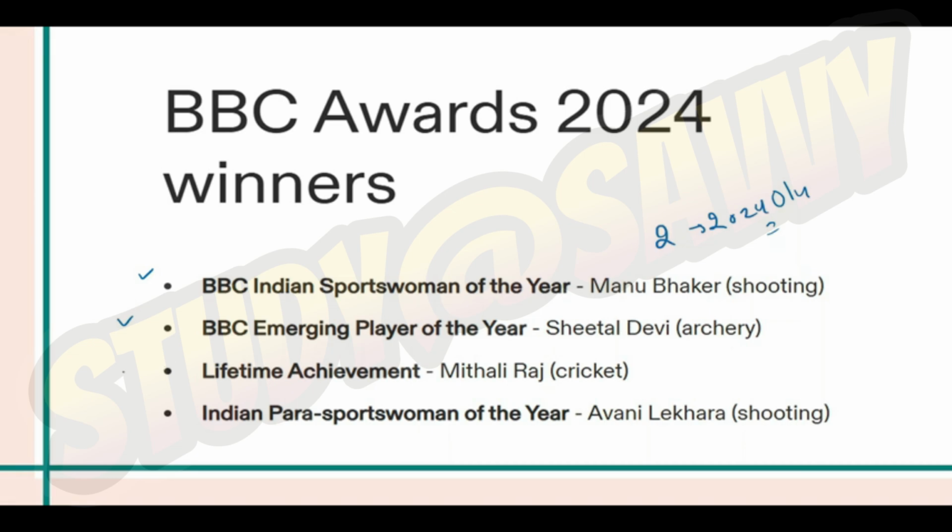Third, the Lifetime Achievement Award is given to Mithali Raj. She is associated with cricket, and she was captain of the Indian cricket team for 18 years. Okay, now the last award, the Indian Para Sportswoman of the Year Award, is given to Avani Lekhara. She is associated with shooting, and she is also a double gold medalist at the Paralympics. So she won gold in 2024 and 2020. So in these 2 years, she won the gold medal at the Paralympics.